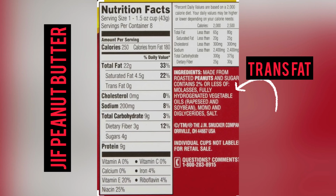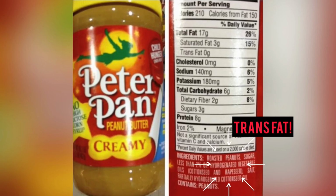And when I was doing research on this, I realized that the FDA actually put in a ban for trans fats. And I'm like, finally. I know that there's still trans fats in certain peanut butters. I still see that on the market. If you look on the ingredients list, you'll see hydrogenated oils on some peanut butters. Check your peanut butter, by the way.